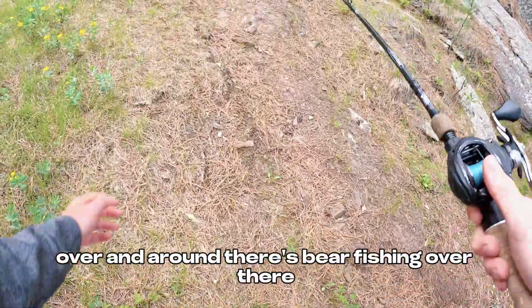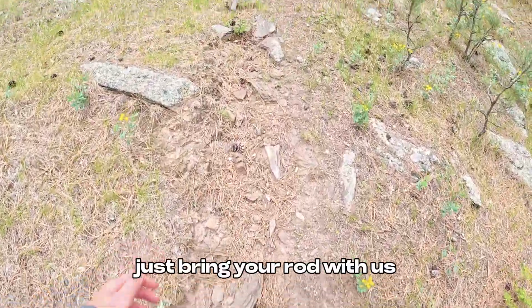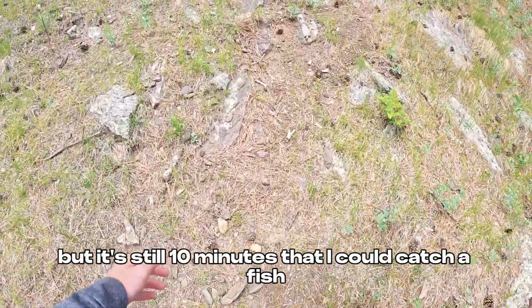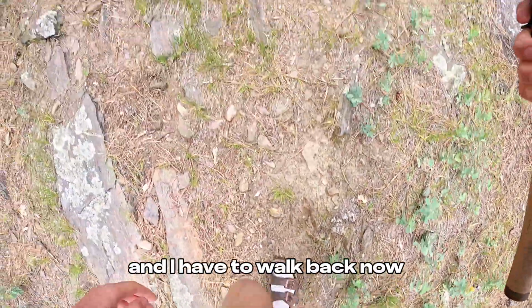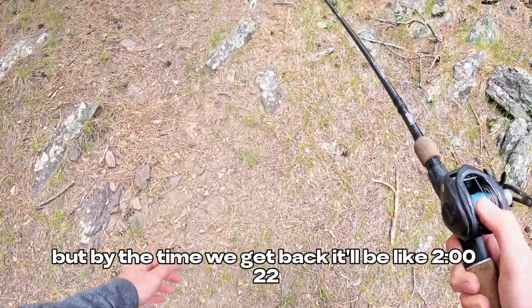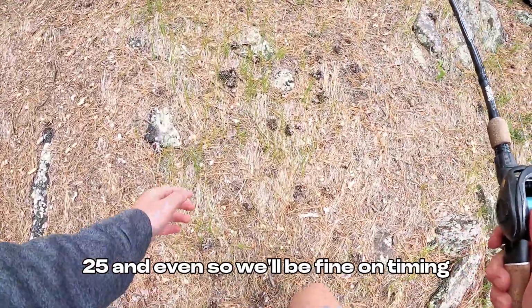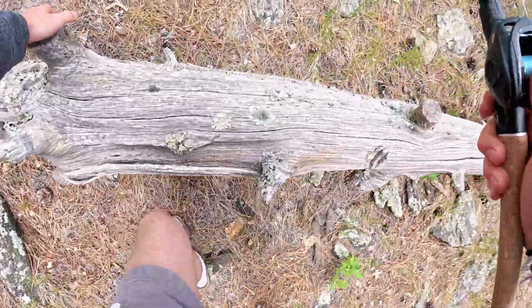There's bear fishing over there. Just bring your rod with. We're gonna be there for like 10 minutes. I know, but it's still 10 minutes that I could catch a fish possibly. Not really. Because we're gonna be there for 5 minutes and have to walk back. No, we'll be fine. Great. We don't need to. But by the time we get back, it'll be like 2:20, 2:25, and even so, we'll be fine on timing.